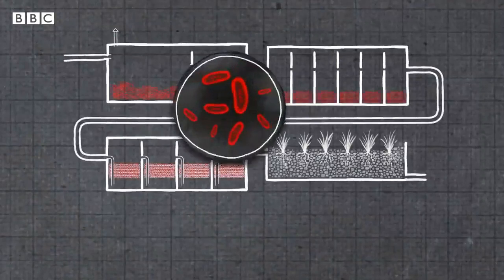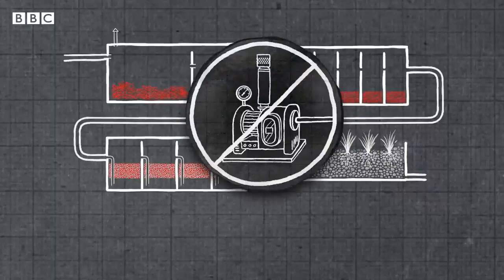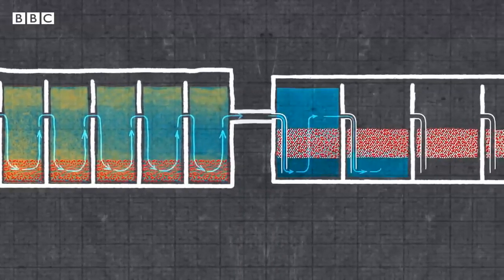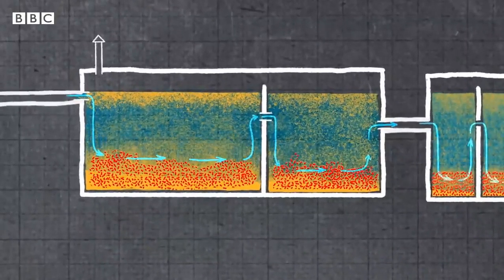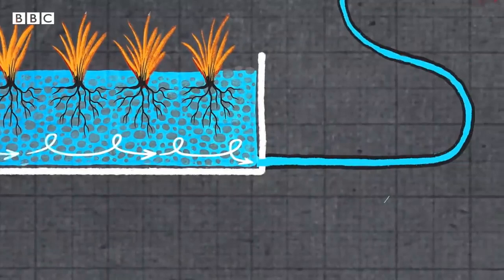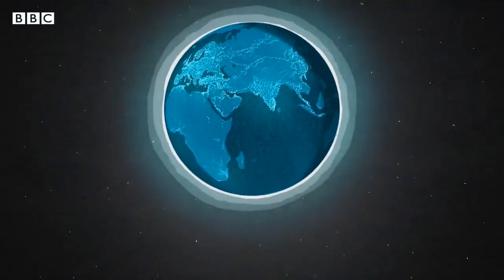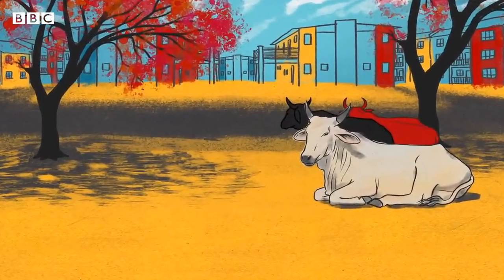It uses bacteria from cow dung, so no need for blower motors. In fact, it doesn't require any power, as gravity moves the sewage along. The further it travels, the cleaner it gets, as solid waste sinks to the bottom and the rest is converted into gas and clear water, which is safe to use outside. 50 treatment plants have been built, and the team plan to export the design to Africa. Could cows help solve the world's sewage problem?